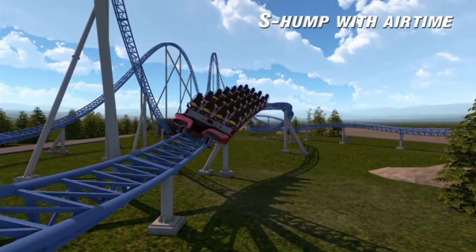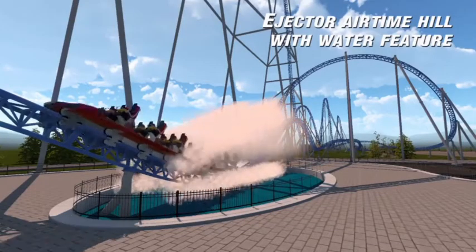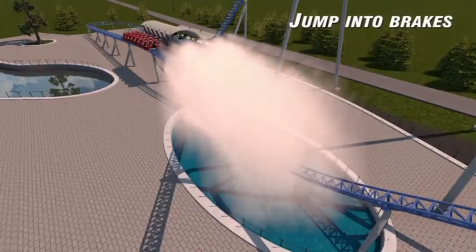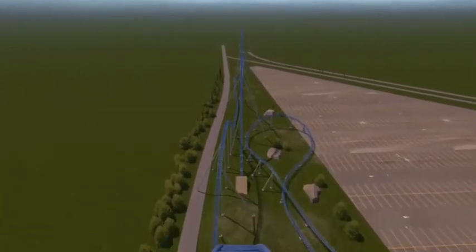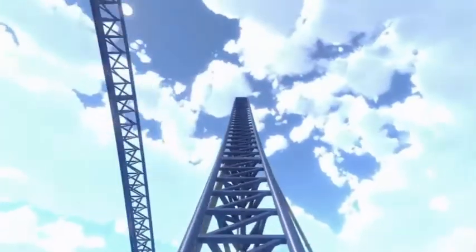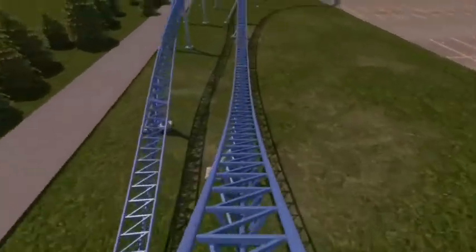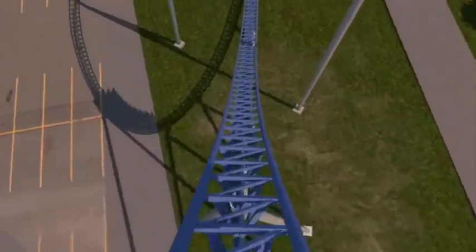And now you go into the actual layout. It's got a fast airtime hill, relatively tall, and it also looks like it actually flies around it. It has quite a tight radius around the crest of the hill, so it's probably going to give some pretty decent sustained ejector airtime, which looks very cool, like one of the best airtime moments on the coaster, and that's saying something. And then you go into the twist and dive, which I believe is a new element for this coaster. It's basically a non-inverting dive loop.